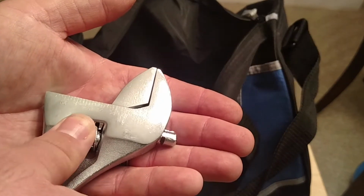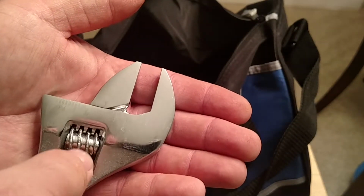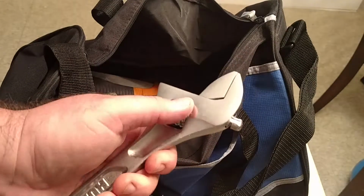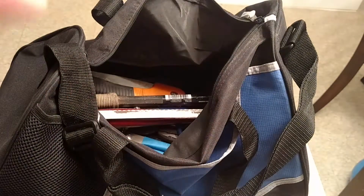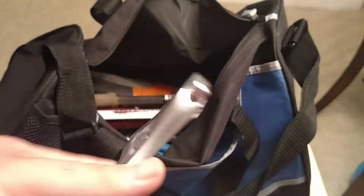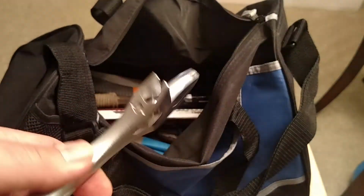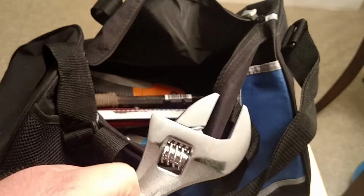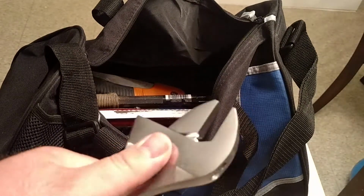Tough to see because they're etched. It has measurements, so if you are in the process of taking a nut or bolt off, you can use this, and it has measurements in metric and standard. So if you need to know if it's a 14 millimeter nut, you can pre-measure it with this, and then know what tools you're going to need.